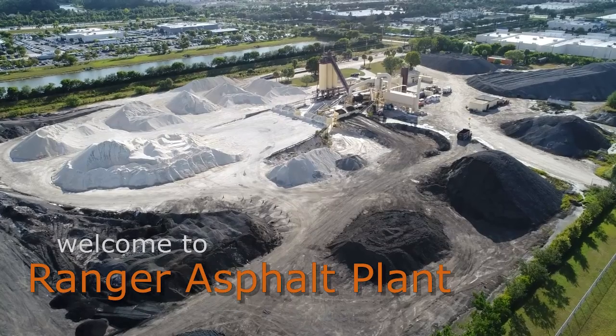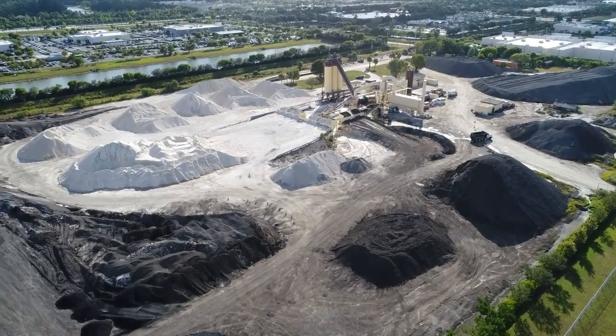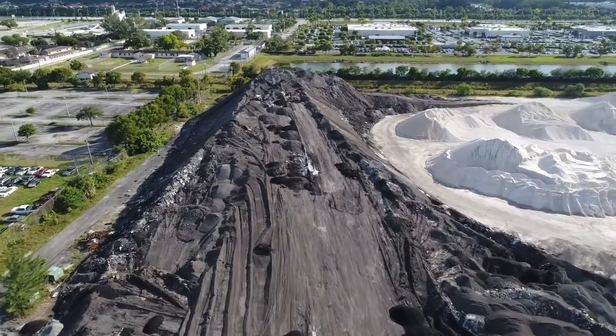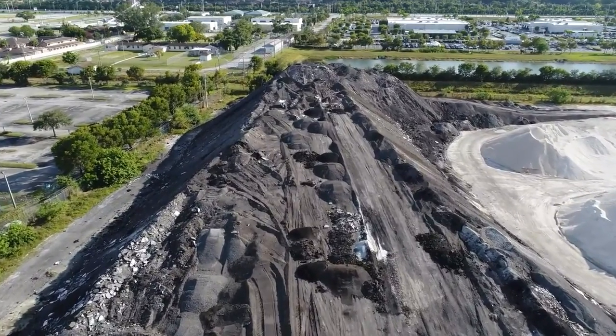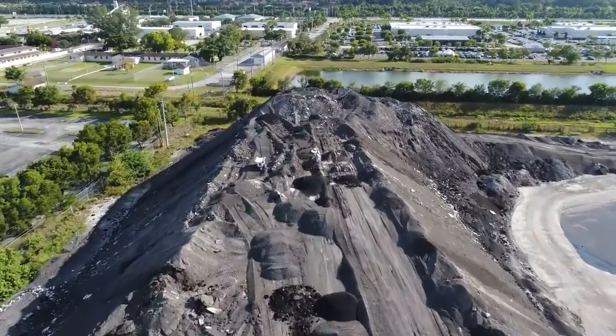Welcome to Ranger Construction Industries, Inc. West Palm Beach asphalt facility, where we produce 300,000 to 500,000 tons of asphalt per year. To the left is our gob pile of old broken asphalt, startup waste, leftover asphalt, and out-of-specification asphalt. It is processed and sized to be used back into approved mixes. This recycled asphalt is the most recycled material by weight in the country.